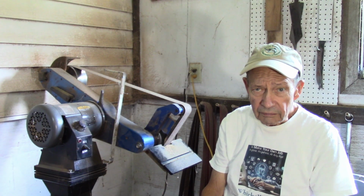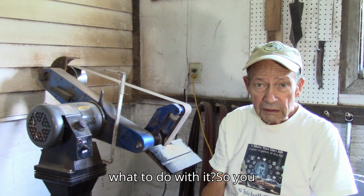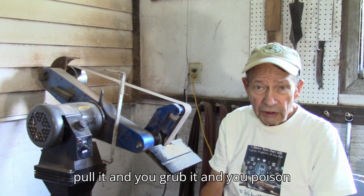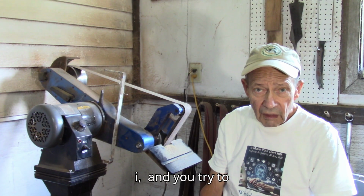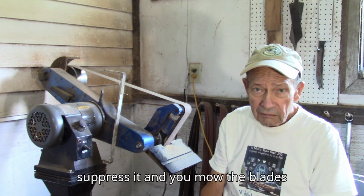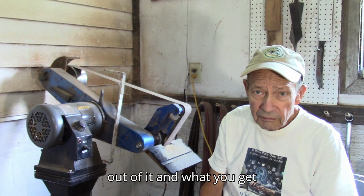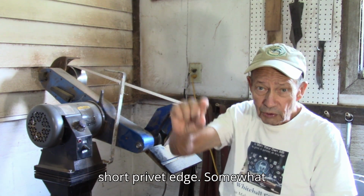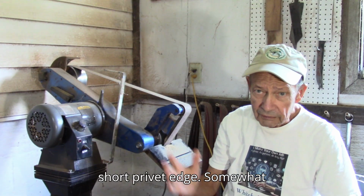But what to do with it? So you pull it and you grub it and you poison it and you try to suppress it and you mow the blazes out of it, and what you get, instead of tall privet hedge, you get short privet hedge. Somewhat better.